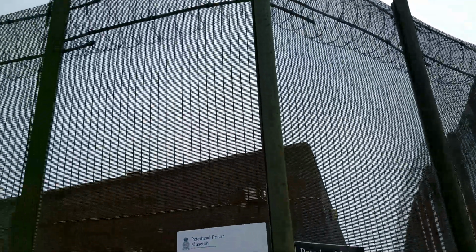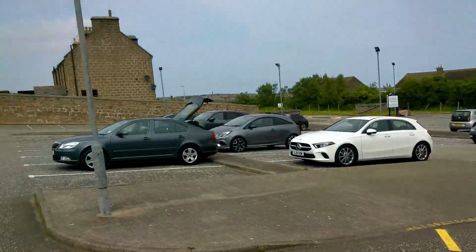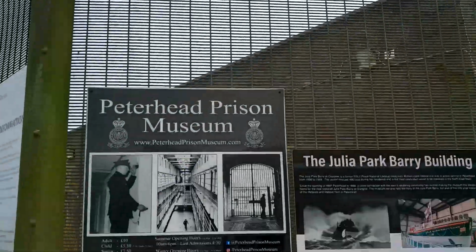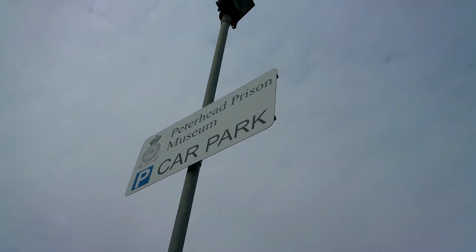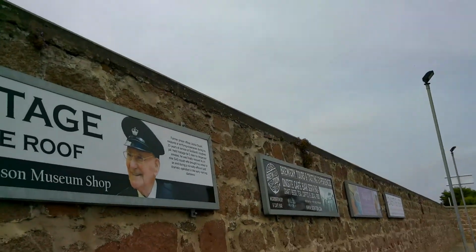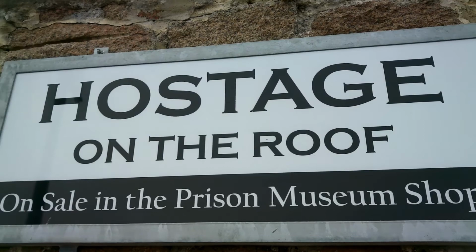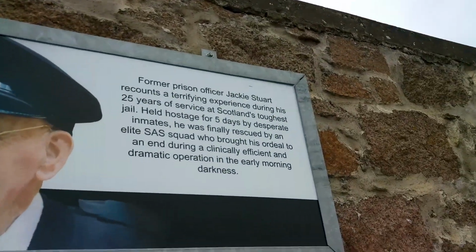So this is just at the museum car park. That's the prison officer Jackie Stewart that was held hostage during the 1987 riots. I should remember that happening back then. Right, so I'm just going to make my way up to the museum. It looks pretty grim. Certainly it's not going to be like a tourist attraction in this day, was it?